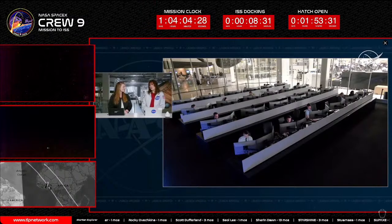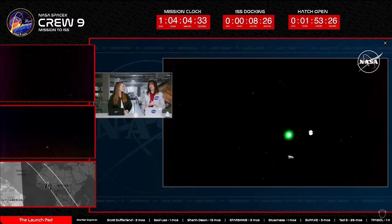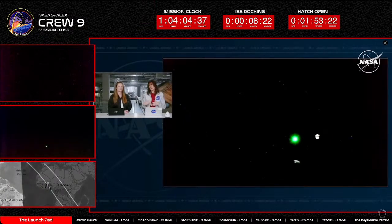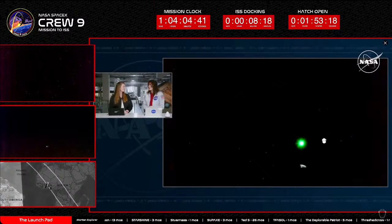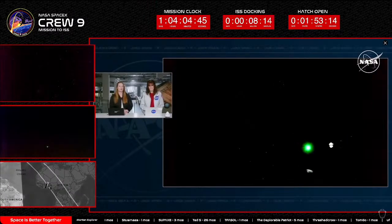It looks like we're about 90 seconds away from waypoints away from the space station. We are already on the docking axis, so we are right aligned with the Node 2 forward port, that Harmony forward port that Dragon will be calling home today. And because of that, we are getting these views of Dragon with space in the background on that dock.